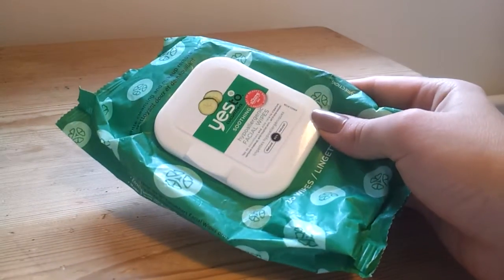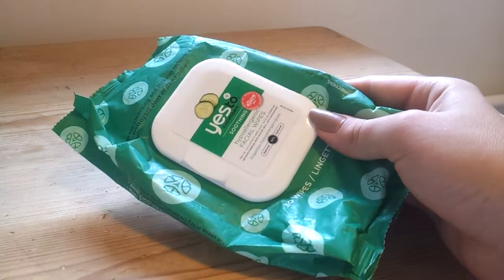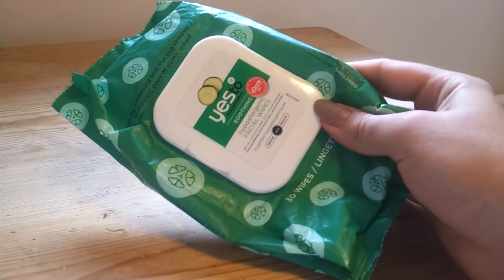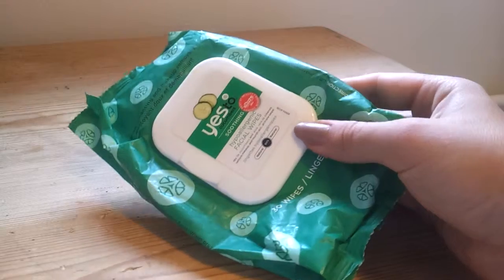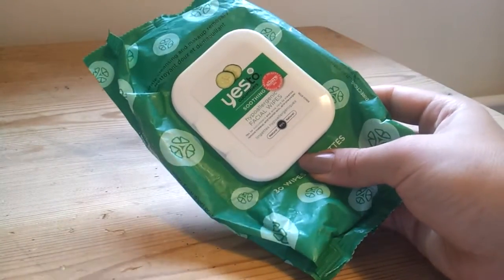I got them on offer in Boots and they're £3.50. I think they're normally close to £5, which is quite a lot for wipes. They look so cute. I really like the idea of this Yes2 brand, but unfortunately they didn't really work for me. So yeah, that was an absolute fail.